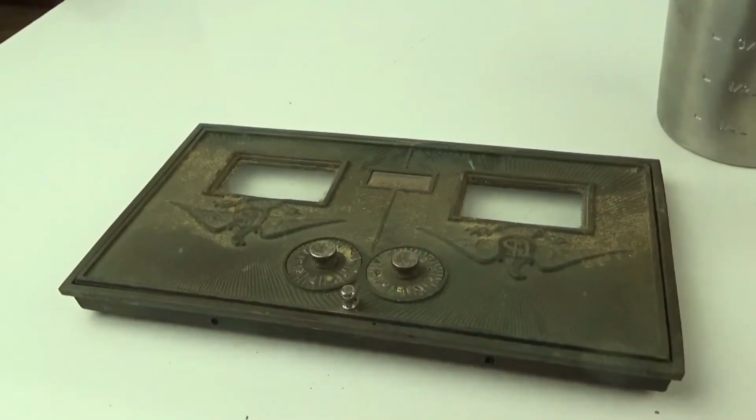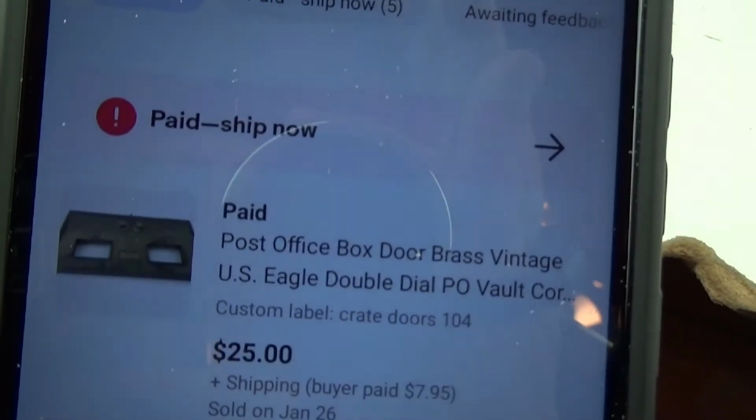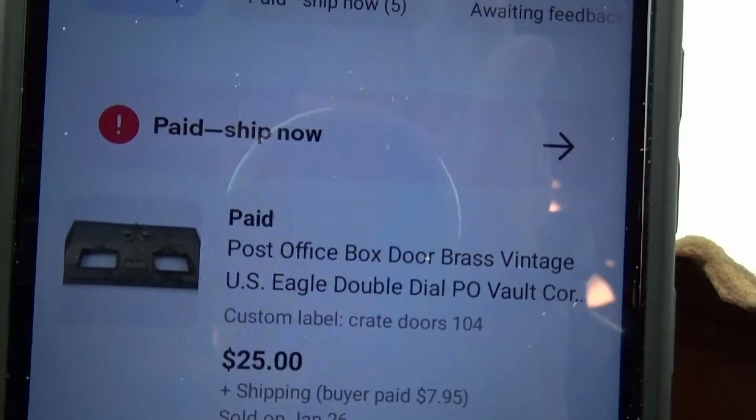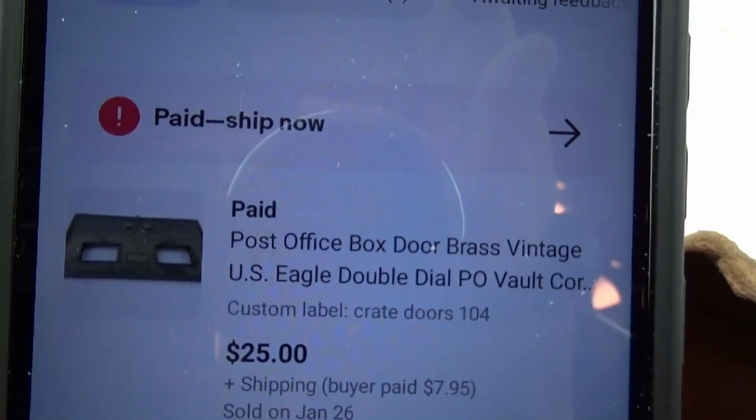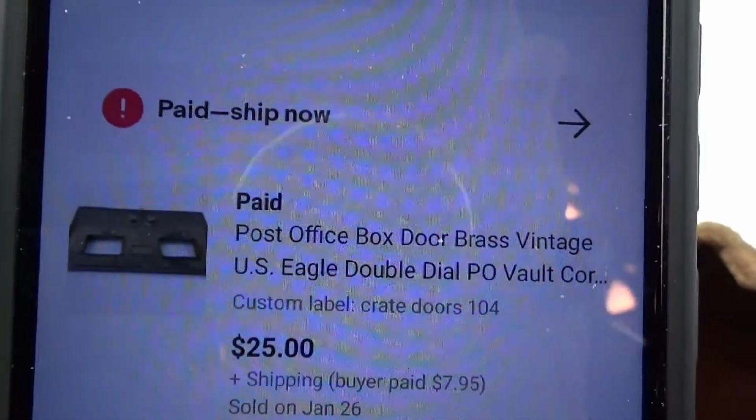And then the last item to sell was the item that I just took an offer on about 10 minutes ago. It's one of Greg's post office doors. I had it up for about $40 and it was on sale. And the buyer sent an offer of $25 plus shipping, and I went ahead and took it.